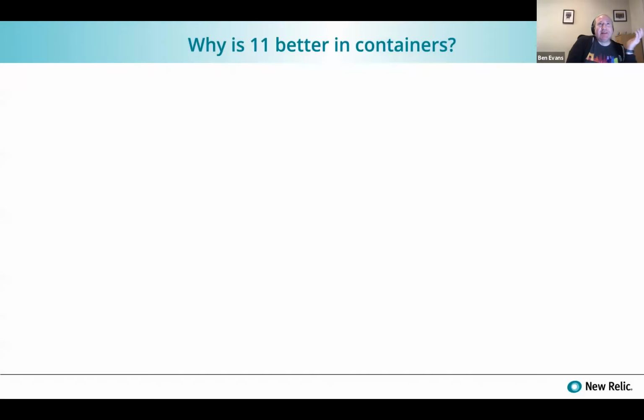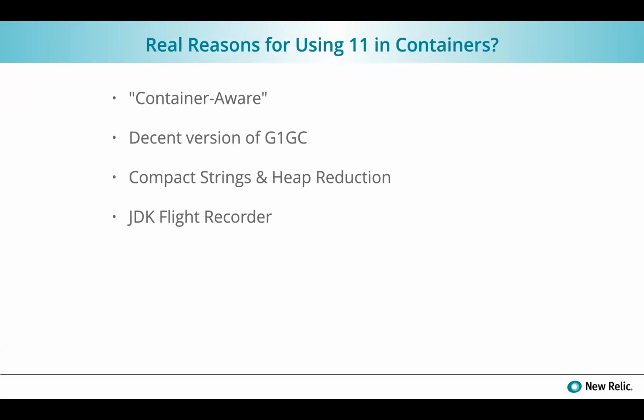All right. So why is 11 better in containers? It's these things. It's container aware, a better version of G1, and JFR, which we'll talk about later.